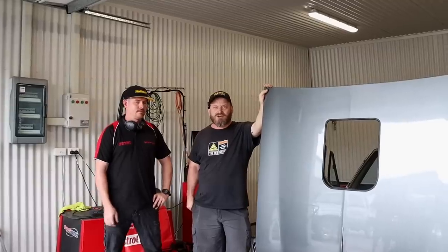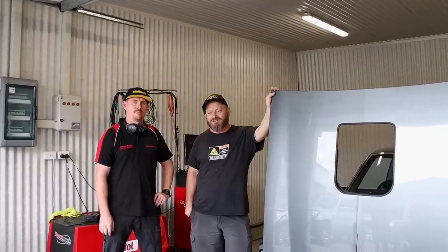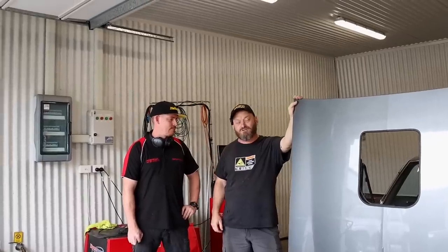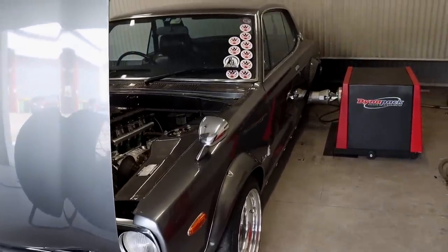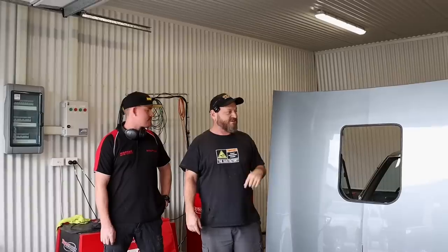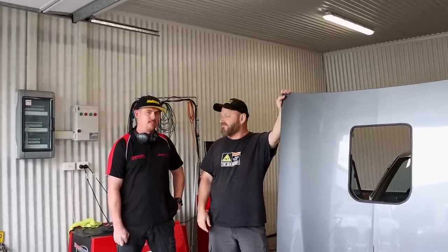So we rolled in off the trailer, missing a couple of cylinders. She was a bit fouled up because we've been running it with a really, really bad tune. Kai has sort of tidied all that up. And we've pulled all the plugs out, cleaned them up, made sure the injectors are all good, not leaking or anything. Mac has bolted it up to the dyno. Of note, this is a Dynapack dyno. It is made in New Zealand, same as the engine, and it's actually hydraulic, uses hydraulic oil for load. So a little bit different to some of the other ones, but works good.